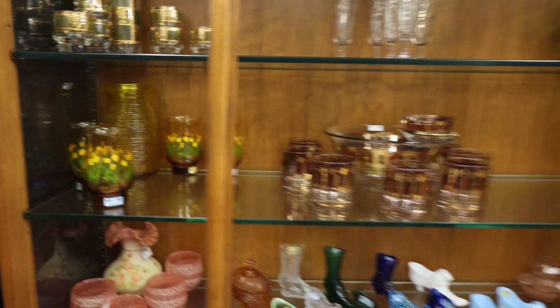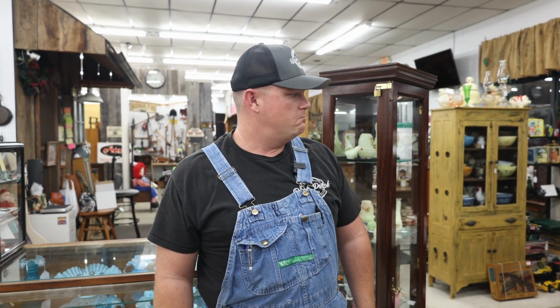Really, again, I hate to toot my own horn, but the store looks as good now as it ever has, especially since, you know, I've owned it. The guys before, they had it looking good, but we've got some really good vendors. Our vendors have brought good things in. They trust us with selling their things, and it's ready.